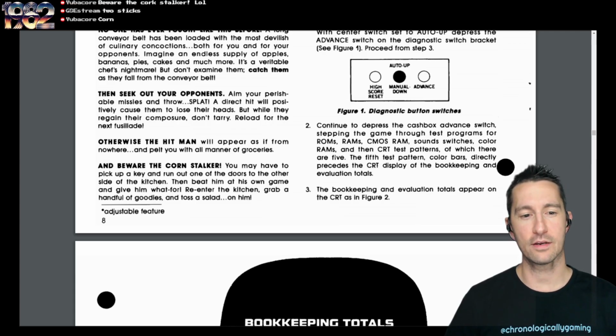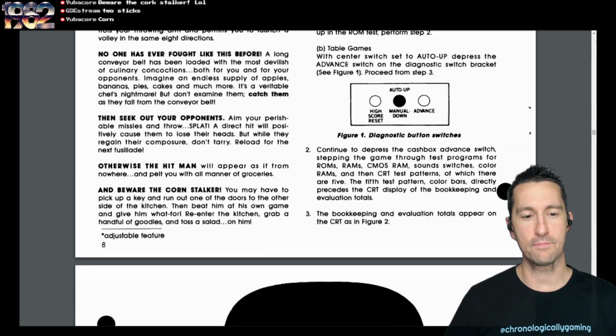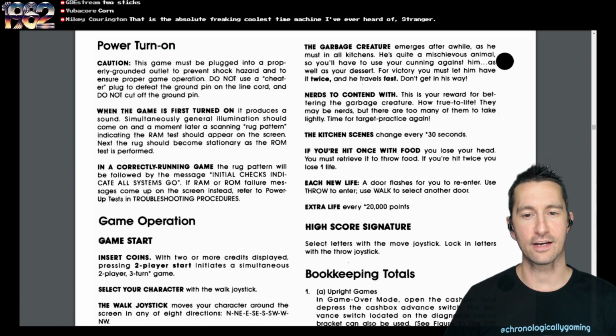You may have to pick up and run out of the doors on the other side of the kitchen, then beat him at his own game and give him a what for. Re-enter the kitchen, grab a handful of goodies, and toss salad at him.